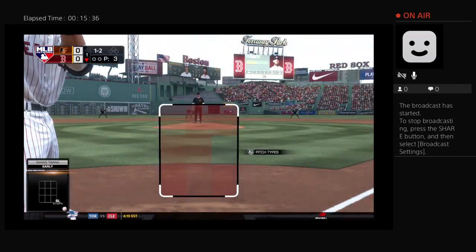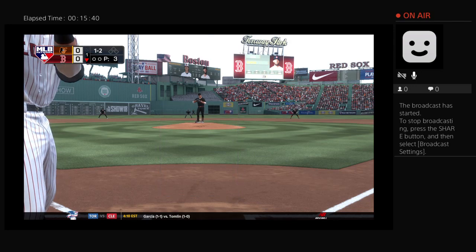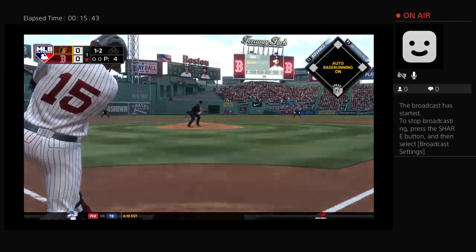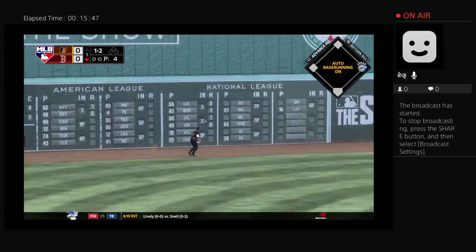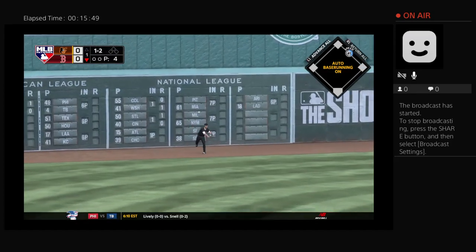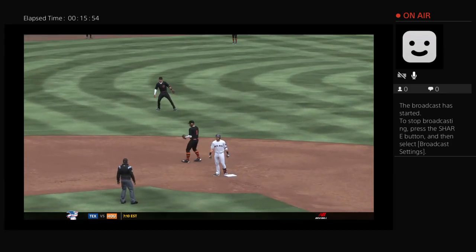Check swing, but he held up in time. Ball one. A swing and a drive sent out toward the gap. And triple it is. It's down for extra bases. And the Red Sox have something going. It's a leadoff double.